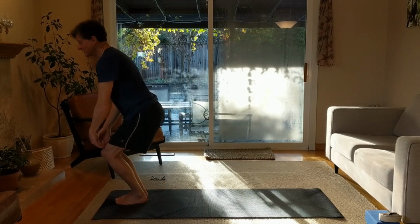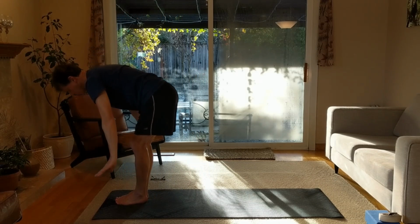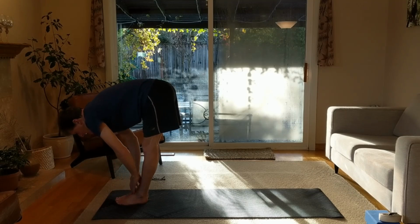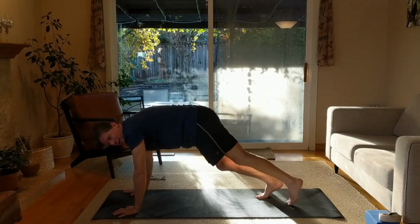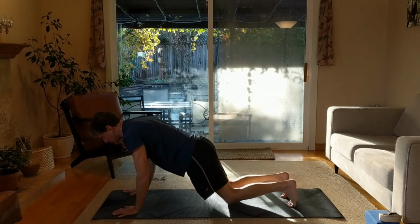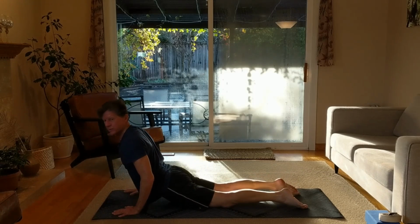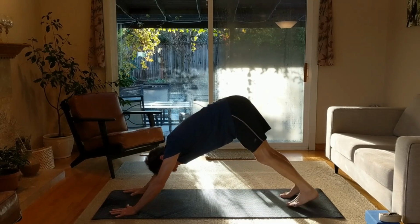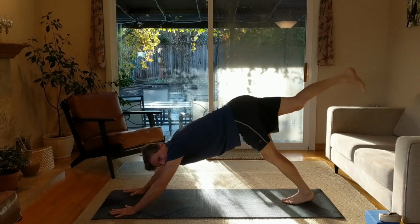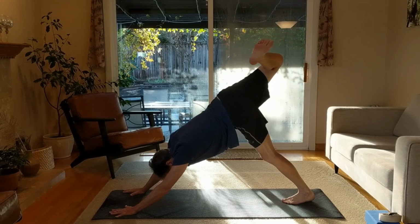Feet parallel. Inhale into chair. Exhale, folding forward. Inhale, halfway up. Exhale, we plant the hands. Plank. Knees down, chin, chest forward and down. Keep the elbows in. Inhaling into cobra. Exhale, downward facing dog. Inhale the right leg up to the ceiling. And then we're going to add a hip opener, stacking the right hip over the left hip, bending that right knee.